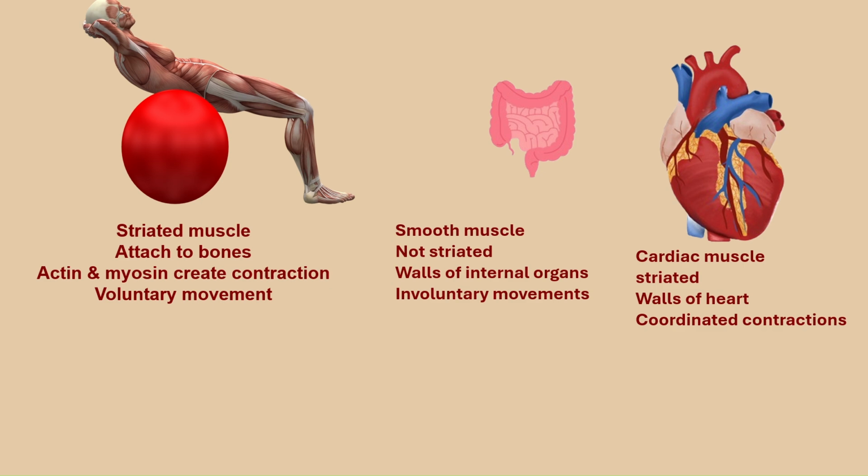Cardiac muscle cells. They are found only in the heart. Cardiac muscle cells are also striated, but they are shorter and branched, allowing them to connect closely with neighboring cells. These connections enable coordinated contractions, creating the strong rhythmic pumping action of the heart. Unlike skeletal muscles, cardiac muscle cells work continuously without fatigue. Each type of muscle cell is perfectly adapted for its role, making coordinated movement and life-sustaining functions possible. Together, they form a system built for strength, endurance, and precision.